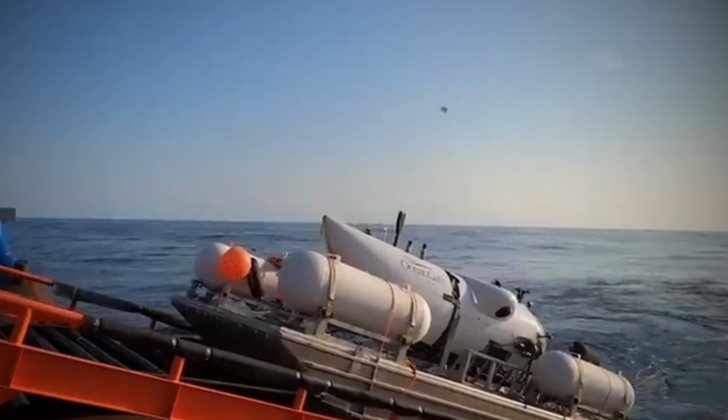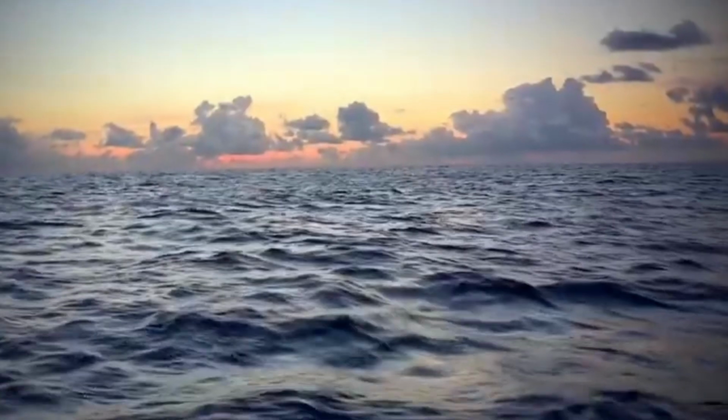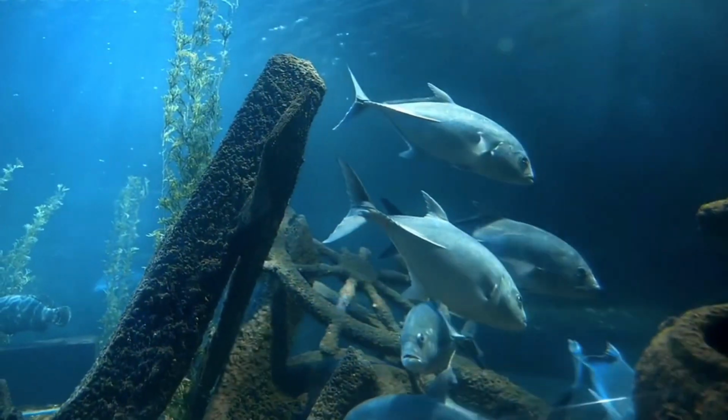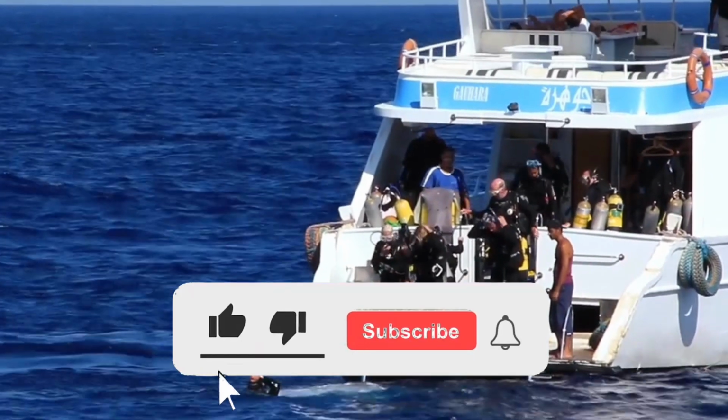Step into the depths of the ocean where a daring expedition to explore the secrets of the Titanic's remains took a catastrophic turn. On June 19th, an expedition was launched to explore the mysteries hidden beneath the waves of the northwestern Atlantic. The Oceangate Submersible was tasked with descending into the ocean depths at a rate of 55 meters per minute. As it went deeper, it faced a significant challenge in the form of immense pressure.